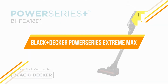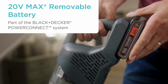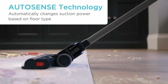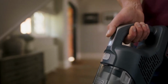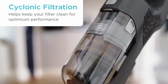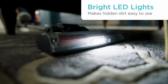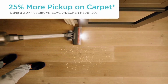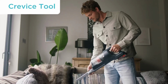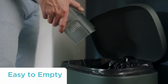The BLACK+DECKER POWERSERIES Extreme Max Cordless Stick Vacuum is a cordless, lightweight vacuum cleaner that provides flexibility and convenience when cleaning. It has a 3-in-1 design, so you may use it as a stick vacuum, a handheld vacuum, or a high-reach vacuum depending on your cleaning requirements. One of the most notable features of the POWERSERIES Extreme Max is its tremendous suction capability. It has a high-performance motor that provides powerful suction, effectively removing dirt, debris, and pet hair from a variety of floor surfaces. The vacuum includes a changeable and washable filter that traps dust and allergens to help it function optimally.